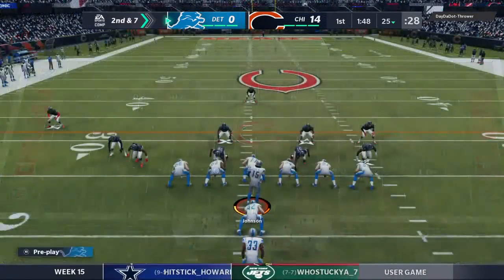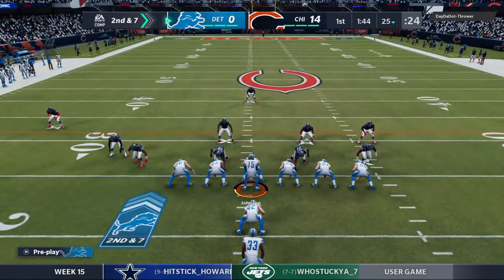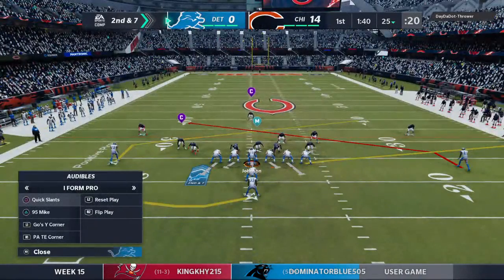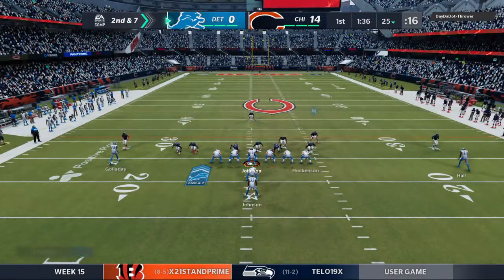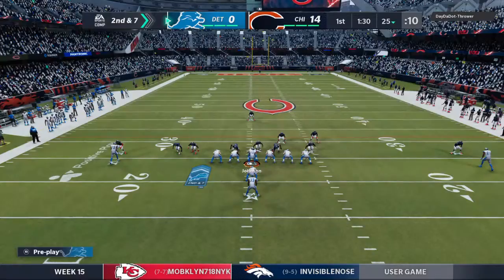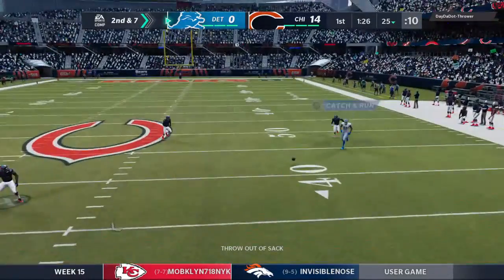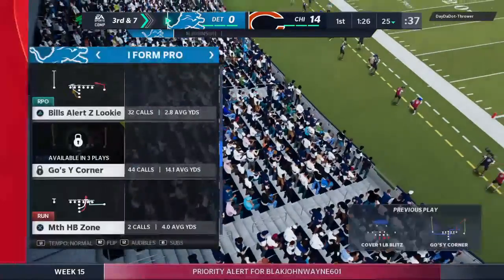Tackle made there by Bilal Nichols. The last run got 3. Now here's 2nd and 7. They'll set up to throw. And that one goes incomplete. He's maybe lucky it wasn't a fumble as he got hit as he threw it.